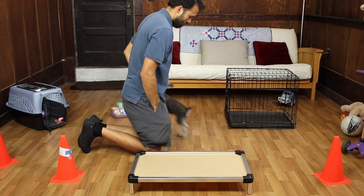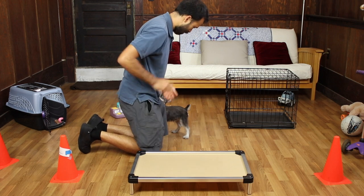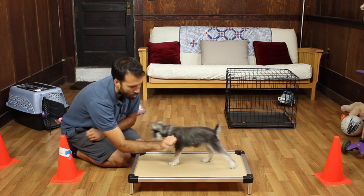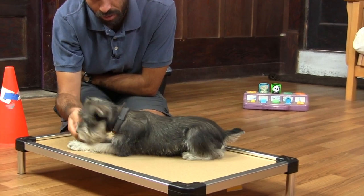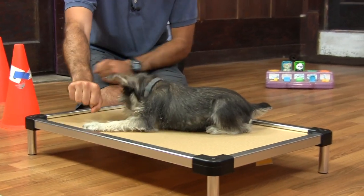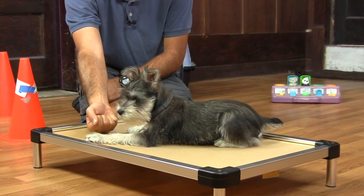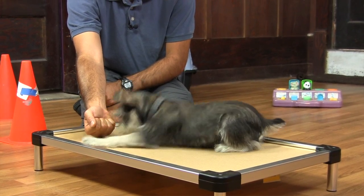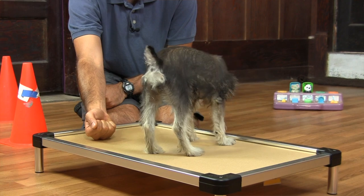Now let's see about a little bit of off and take it with food. Here we go. Here, Daisy, look. Got some food over here. Come on up. All right, Daisy, off. Good girl, yeah. Okay, so she was already getting the hang of this before, this closed fist off. Daisy, off. Good dog one, good dog two, good dog three, good dog four. Off. Good dog one, two, three, four, five. Take it.